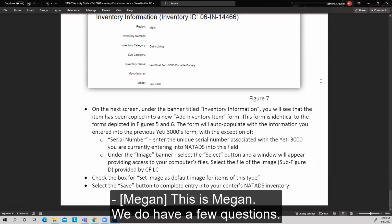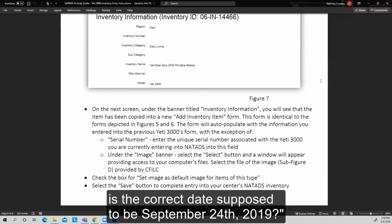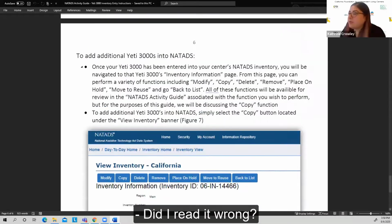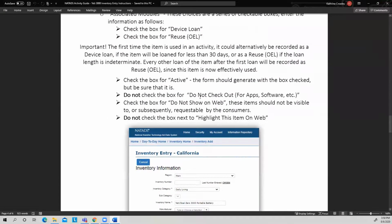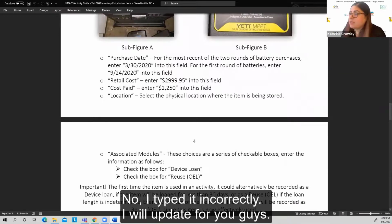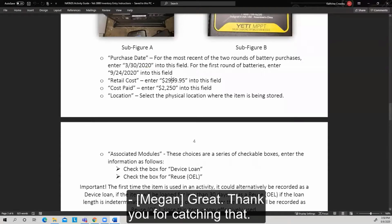This is Megan. We do have a few questions. The first one is saying, wouldn't it be, so the original shipment of the batteries, is the correct date supposed to be September 24th, 2019? You said 2020. Did I read it wrong? I hope I typed it correctly. Oh, I typed it incorrectly. I will update for you guys. You're right. Thank you. It is 2019. Great. Thank you for catching that.